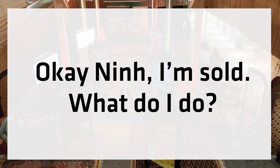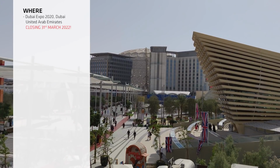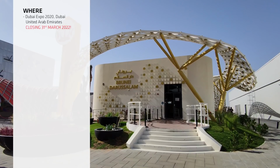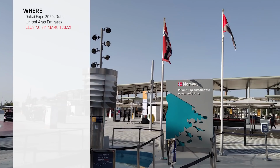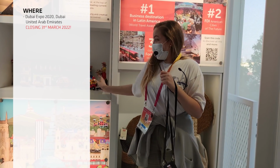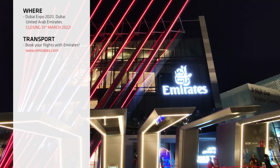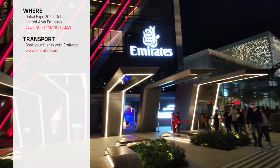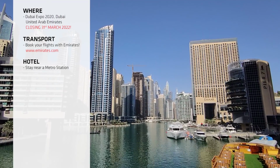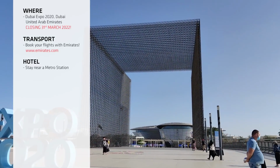Okay, Nin, I'm sold. What do I need to do? Well, you need to come here to Dubai Expo 2020, even though now it's 2022. As mentioned just now, it actually opened in October of last year and is going to close forever on the 31st of March 2022. So at the time of this video publishing, you've got about 6 weeks to actually see this thing. Book your flights directly with Emirates, the flag carrier of Dubai, and arguably the best airline in the world, and find a hotel somewhere in Dubai, preferably next to a metro station, so that you can get to Dubai Expo 2020 pretty much as quick as a flash.